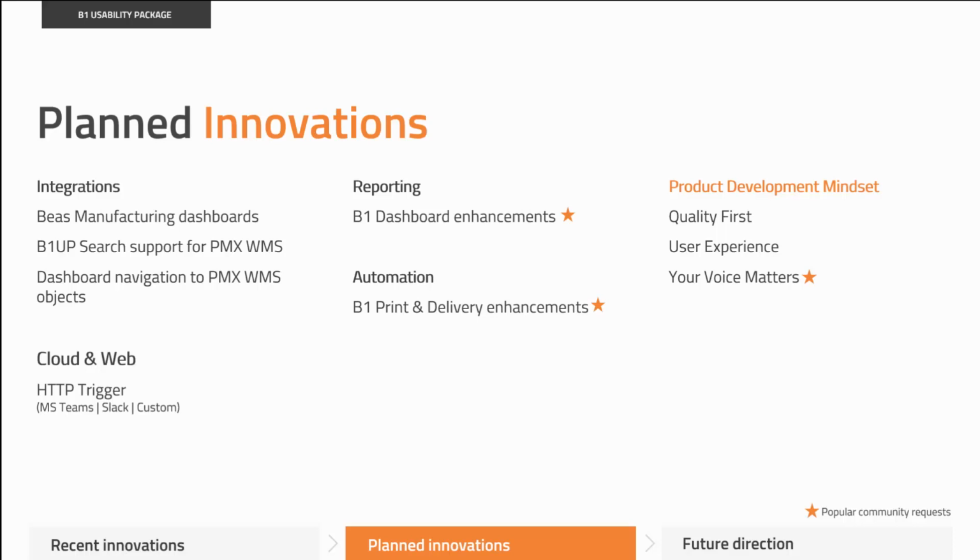And this feature is being provided by both B1UP and also print and delivery. So we have a universal function of this type and a new report action also available for triggers. It means that you can explore HTTP triggers together with all the flexibility and endless possibilities that B1 Usability Package and print and delivery together already offer, right?